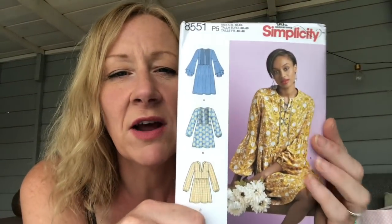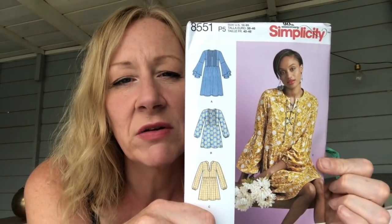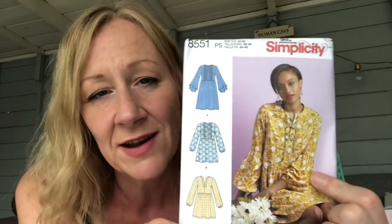This one is Simplicity 8551, and I really love this version. I think that's just so nice, so pretty, and I would love to find some fabric that is like this in a drapey fabric, like a viscose. So if any of you know anywhere that's selling anything that looks like this in that sort of mustardy yellow colour, please let me know, because I'm hunting high and low.